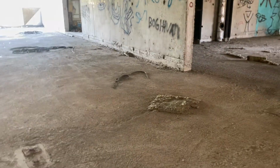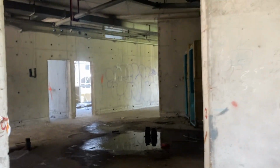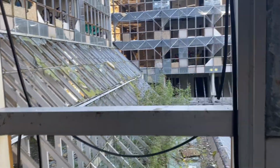But this hospital was planned to be built in the 80s, 90s, and the construction started, obviously, because I'm here. But it was never completed. They spent about 150, 160 million euros on building this massive university hospital complex, which looks like a COD map. It'd be a sick COD map.